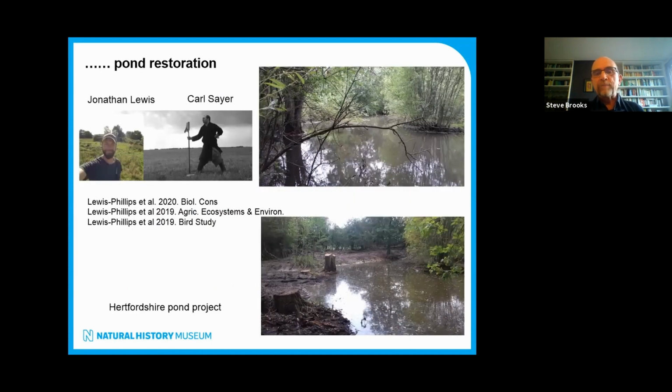And I'm also interested in pond restoration. Again, working with Carl at UCL, and we had a student, Jonathan Lewis, who recently finished his PhD, who was able to show how important restored ponds on farmland were for restoring not just aquatic biodiversity on ponds, but also to support and increase the diversity of farmland birds. And again, the midges come in here because it's primarily the midges which are emerging in large numbers from these farmland ponds, only after they've been restored, that is, and supporting this high diversity and abundance of birds.